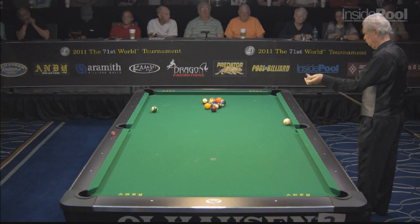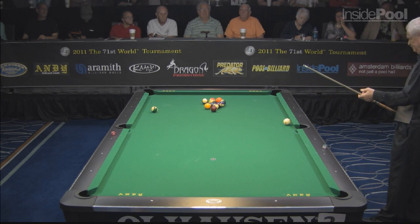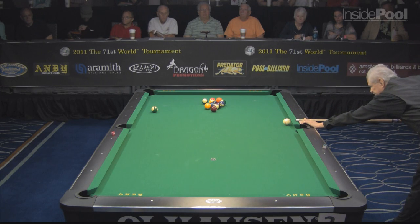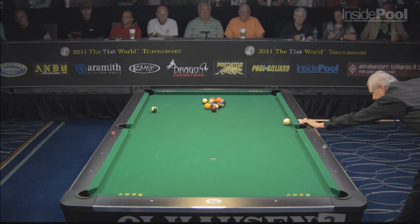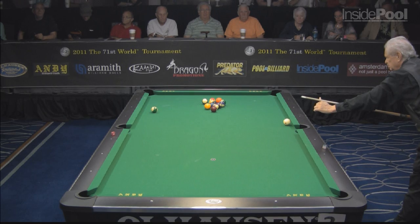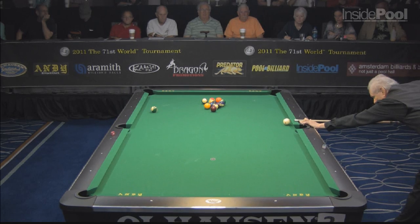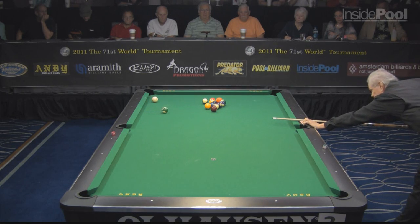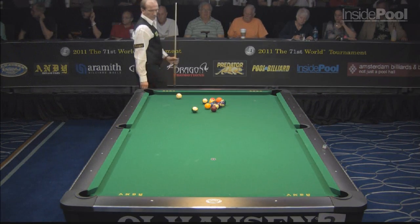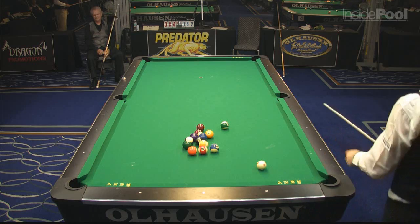Okay. 14 can be made from there, I guess. I don't know, you make it with a high right, with some right. Nope, safe. What do I know? But look what he left. He left that shot. I don't know if there's anything more after that. Yeah, I don't think that there's too much.